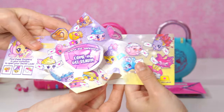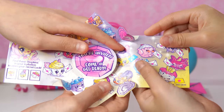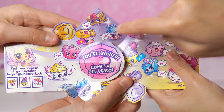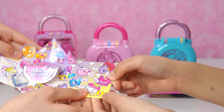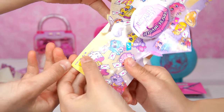Let's take a look. These three. Over here, we have the blue one, and it's like a mirror. And that's a star. And the last one is over here. It's a crown. Here. Yeah. Look, there also says secret code. Oh, I didn't see that before.